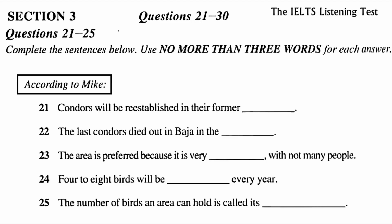Our recovery plan for California condors requires us to re-establish the birds in as much of their former range as possible. Baja, being the southernmost recent range for the California condor, works well in that they were only recently lost from the area, mid-1930s, and considerable habitat still remains. It is very isolated with very few people in the area. The mountains are spectacular, ranging up to 10,000 feet, or 3,000 meters. Our selected release site is at nearly 8,000 feet, 2,400 meters.